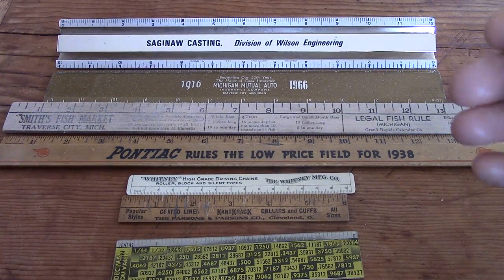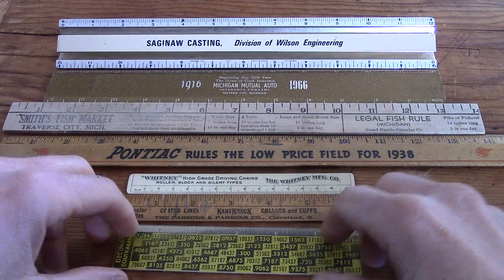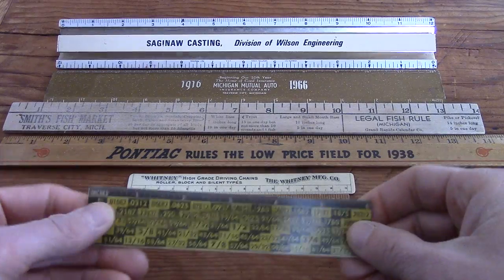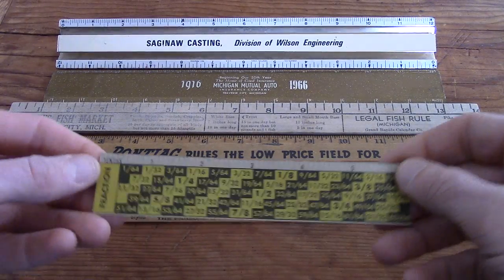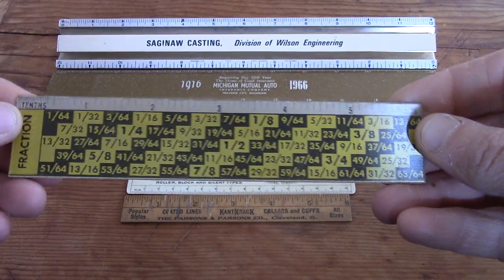I collect tape measures. I collect the folding stick rulers, yardsticks, everything. I've got more measuring implements than almost anyone. But I thought these are kind of like desk rulers and kind of fun ones. So I thought I'd show you this one. I've seen a few of these, but it's kind of a cool one.